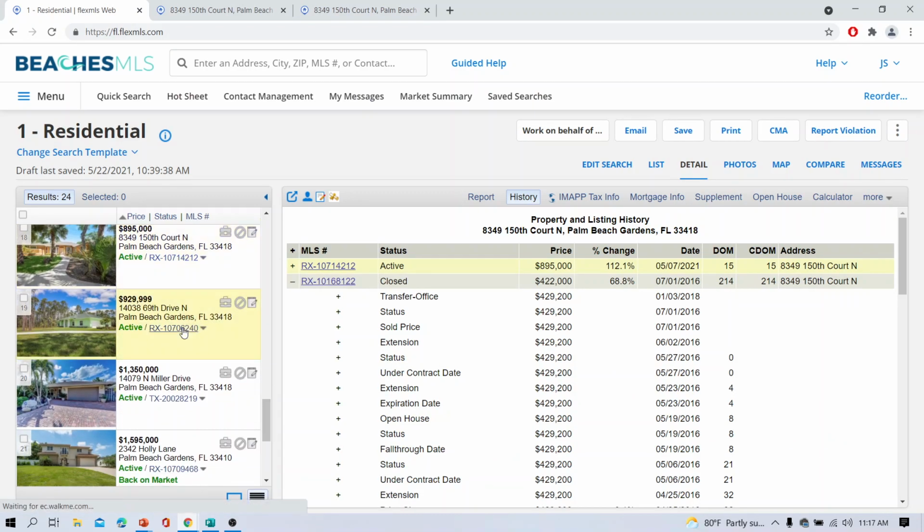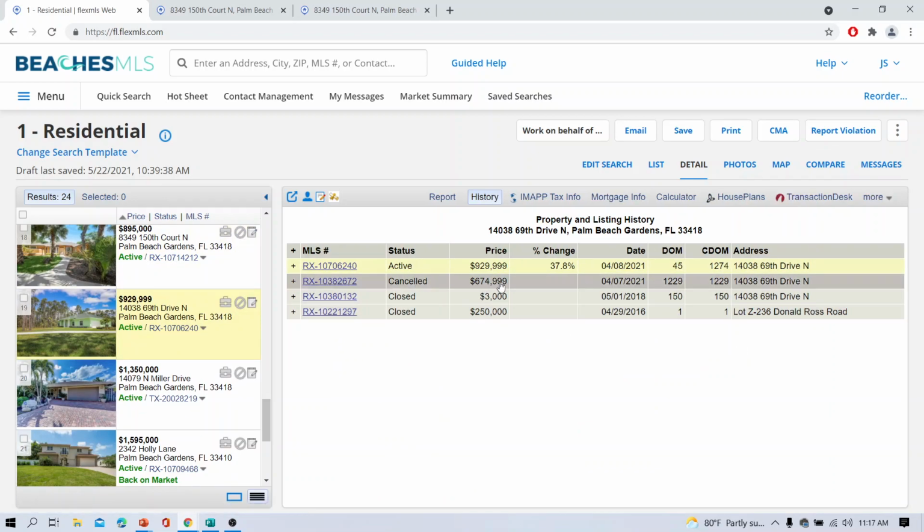Oh, this one. Now this one really gets to me because I liked it at 674. It was priced 674 April last month. It was priced at 674 and it was on the market for 1,229 days unsold. Then they decided to raise the price in one day, $250,000, right here, from 674 to 929, just because the market is being ridiculous right now. And it's the same house, it's brand new construction, so they really didn't do anything to it. They just decided one day, let's up the price $250,000. Look at the dates. 4/7, April 7th, it was 674,000. April 8th, it was 929,000.